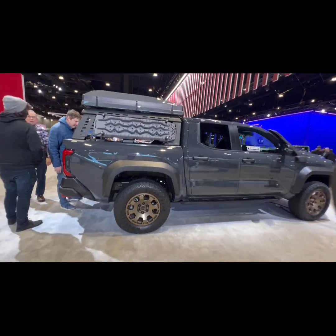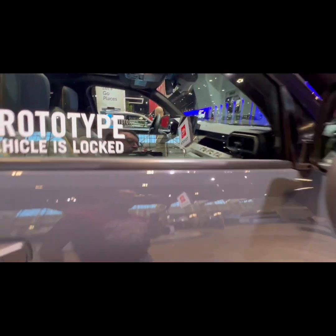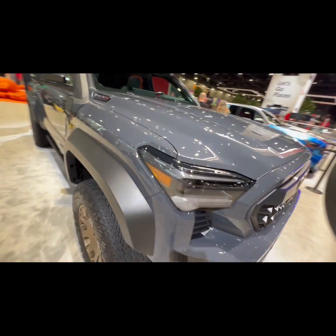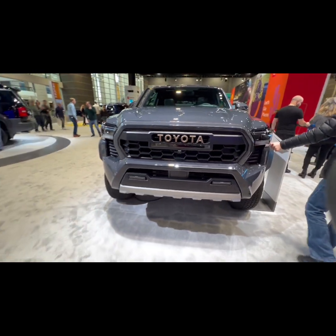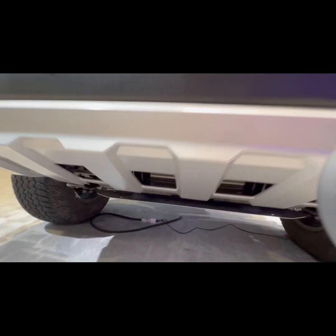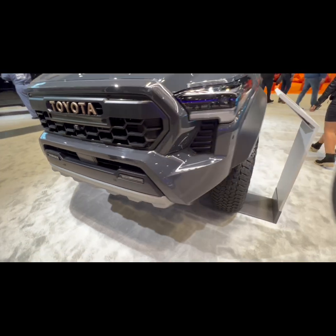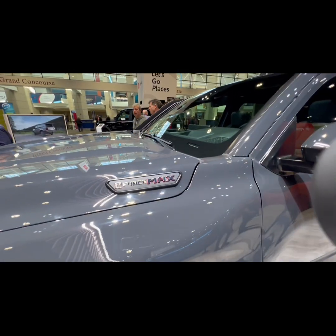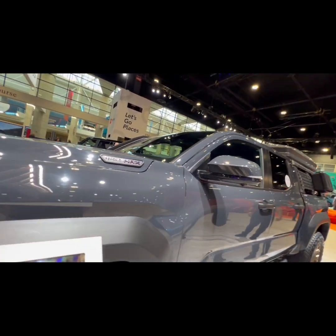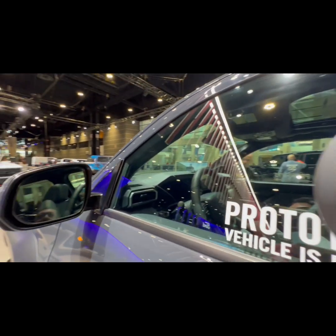And this is the other one that is new, the Trail Hunter. It's really nice. Check the interior. Yeah, there's the new Tacoma. Really like it. It has the richer lights. And what do we have here? Oh, check out those skid plates. Amazing. I-Force Max. It has the 278 horsepower, 2.4 turbo. Just want to see the Raptor that way.